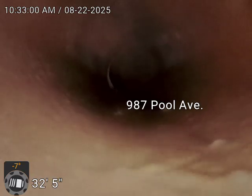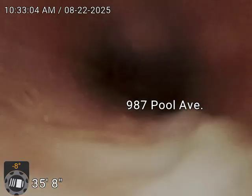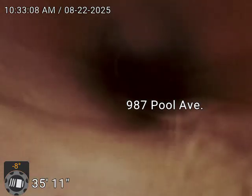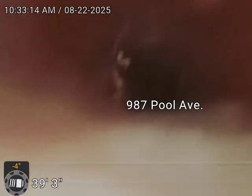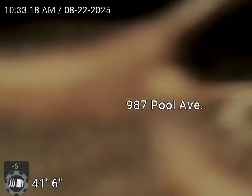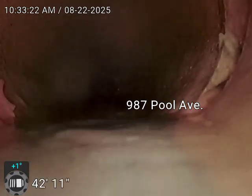And we have switched over to clay out of the cast iron. That's normal for this age and for this age of home. And again, the biggest thing we usually see in clay is what we've already seen, the root intrusion. It's pretty common over the years.